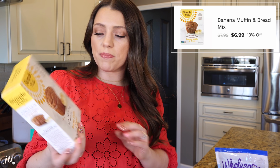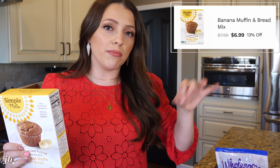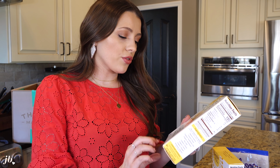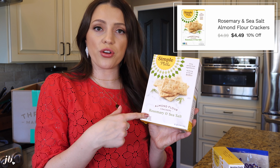I also grabbed a couple of Simple Mills products, the almond flour baking mix for banana muffins or banana bread. I have a mini muffin maker and I want to make mini muffins out of this. So gonna give that a try. And then I also grabbed the almond flour crackers from Simple Mills. They're rosemary and sea salt. I've never tried these. Thought they might be really good with cheese as a snack.